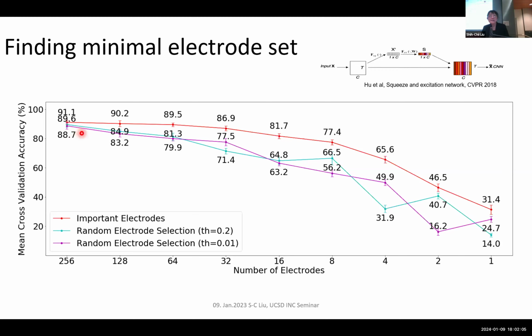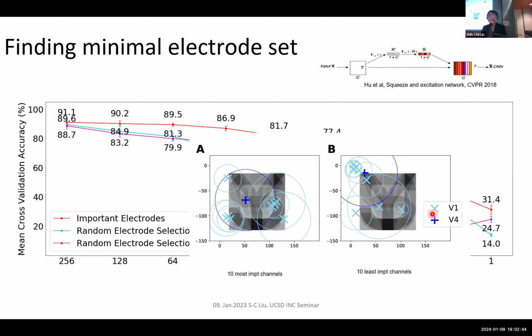And then this is another method that we use to decide on the number of electrodes you want to use. We did a threshold on the amplitude of the recordings. Basically we took all the electrodes that have recording amplitudes above 0.2 and also 0.1, 0.01. I think we ended up here with about 700 electrodes and here 400 electrodes and here about 700 electrodes. And then we just did random selection of this subset, right? And then we used it for looking at what the accuracy would be. Again, it's worse than if you had learned what the important channels are. So the accuracy dropped much faster.